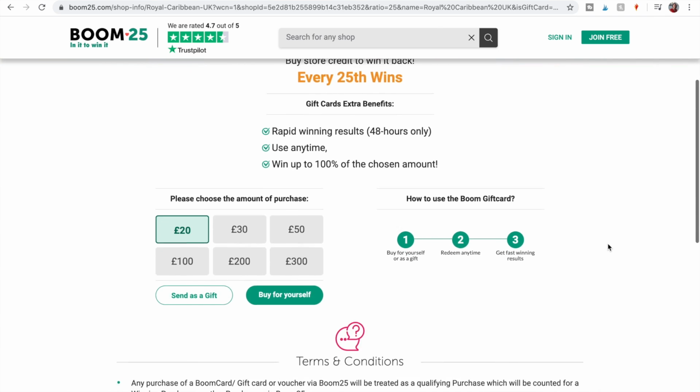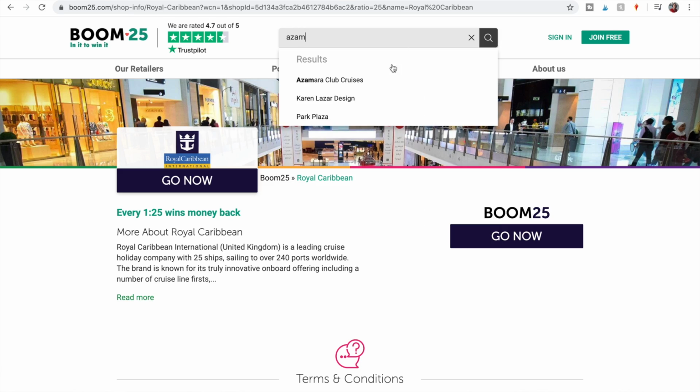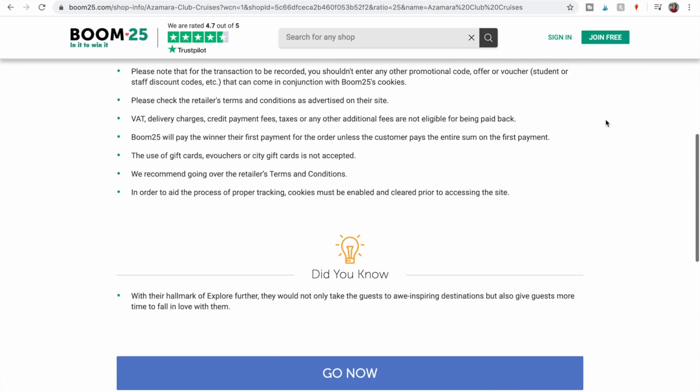So if you are someone who's gonna buy a £500 Royal Caribbean gift card to use on a cruise, you might as well buy it through this website, and then you have a 1 in 25 chance of getting your entire money back. It doesn't cost any more. Azamara are actually on Boom25 too, so if you just click through their link to the Azamara website, you'll pay the same price, you're still booking direct with Azamara, you have nothing to lose, but you could, 1 in 25 chance, get your entire cruise refunded, which is definitely worth looking at.